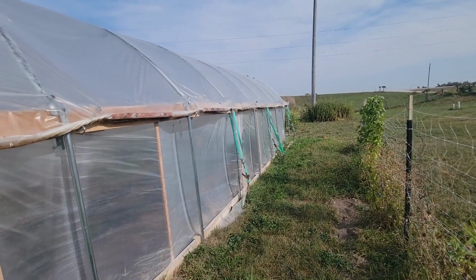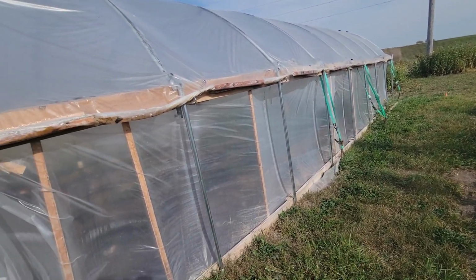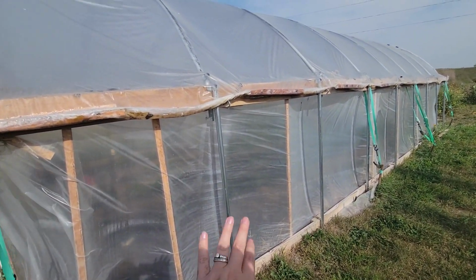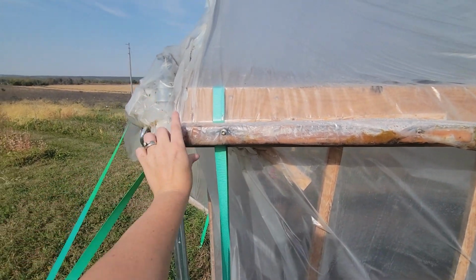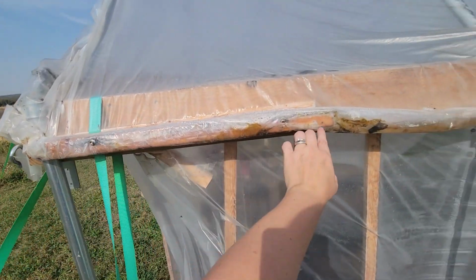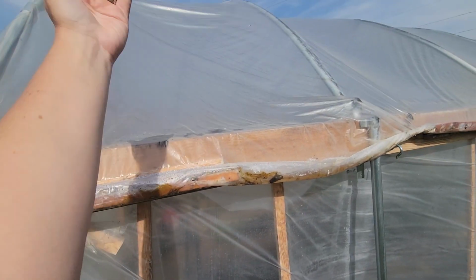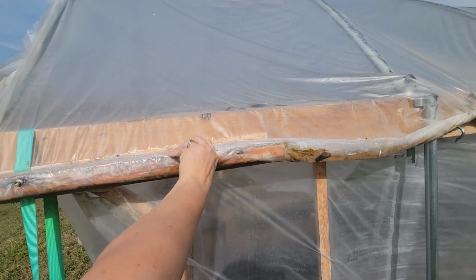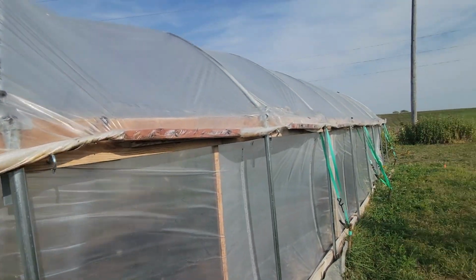On this other long side, you can see the straps and the rebars going down into the ground. He did 1x1 boards, 1.5 to 2 foot long, and wrapped the top of the roof plastic around them and then screwed that in to help hold them down, which worked for this first year.